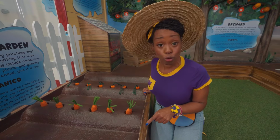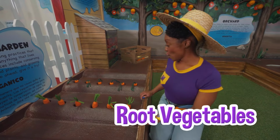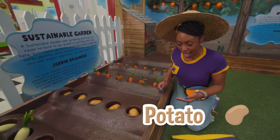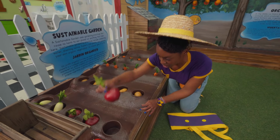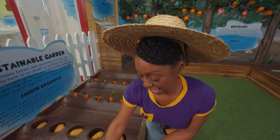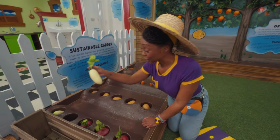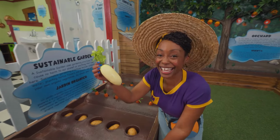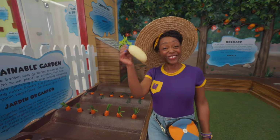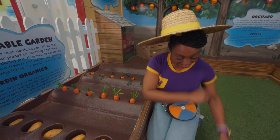But these vegetables are growing underground. Yeah, they're root vegetables. Root vegetables are carrots and potatoes. And what's this one? A beet! I like beets. They taste really rich and delicious. And look! Do you know what this is? It's a turnip. Yeah, you never know where they might turn up.